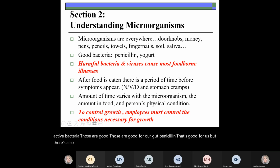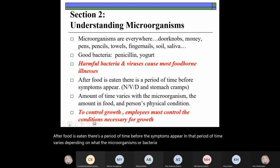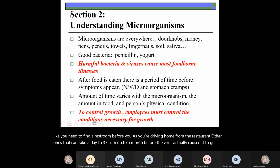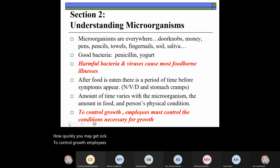But there's also many harmful bacteria and viruses that cause most foodborne illnesses. So if someone says, where do most foodborne illnesses come from? It's not from the physical or the chemical, it's from the bacteria and viruses. After food is eaten, there's a period of time before the symptoms appear, and that period of time varies depending on what the microorganism or bacteria is. Some of them can happen immediately, like you need to find a restroom as you're driving home from the restaurant. Other ones, it can take a day, 2, 3, 7, some up to a month before the virus actually causes you to get ill. So it's just important to note that they're not all the same. And it also depends on, like I said, the state of your physical health and your immune system, how quickly you may get sick. To control growth, employees must control the conditions necessary for growth.